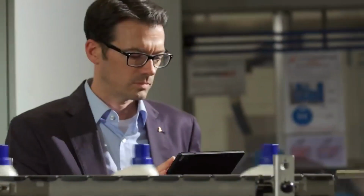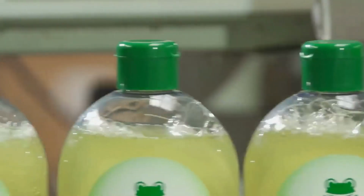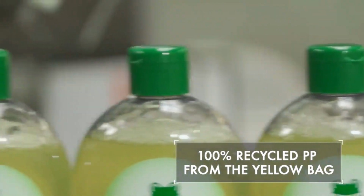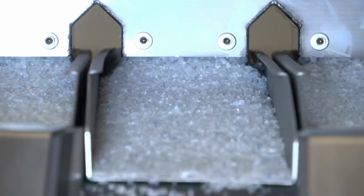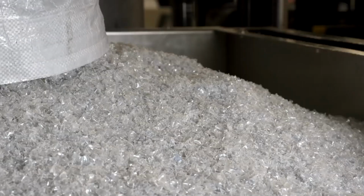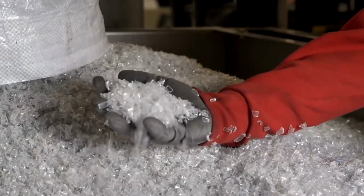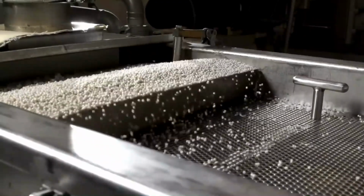It's not only HDPE bottles that are made of recyclable material. These PP caps are also produced using 100% plastic from the yellow bag. Once again, it's recycled granulate from Eisfeld that does the job. In other words, the more packaging producers use recycling material from the yellow bag, the greater the production capacity will grow, making it more economical to use this recycled material.